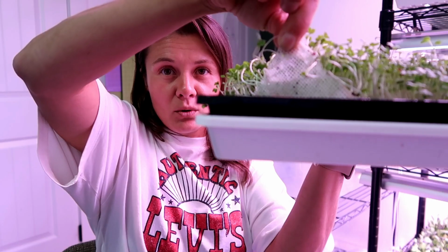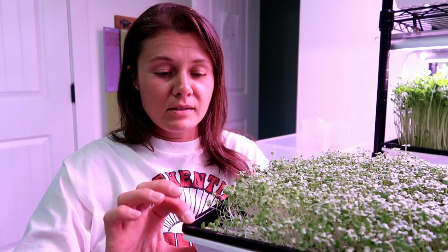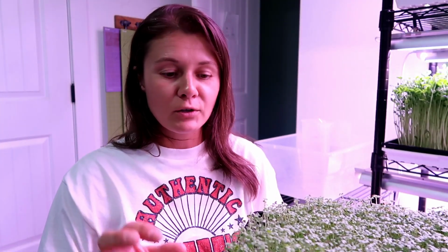in there, and that holds the seeds on top of this black tray, because I think people were confused. They're like, why can't you just put it on the black tray? Well, then all of the seeds would fall through those holes and it wouldn't work out. So you need something with smaller holes, which that's where the mesh comes in.